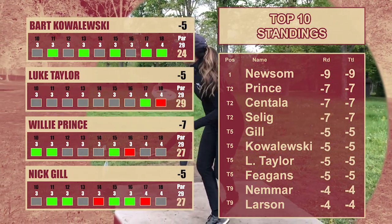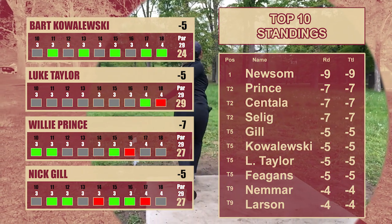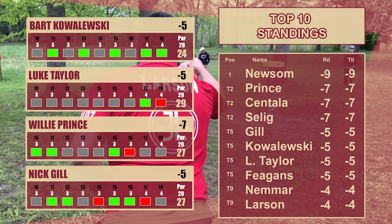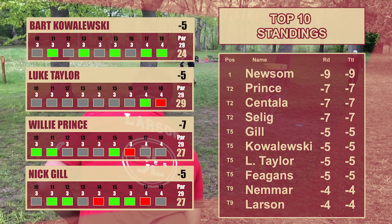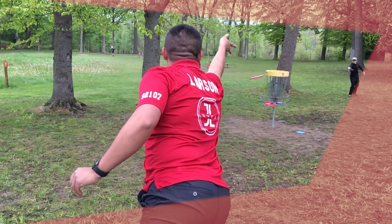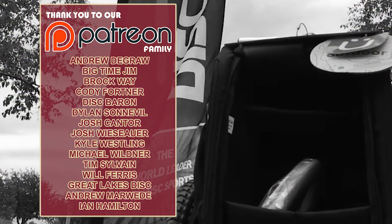All right. Back 9 finish. We have Bart at 5 down, Luke at 5 down, Nick at 5 down, and Willie here at 7. And there's a leaderboard right on the right side. We're gonna have Newsome, Raven, Willie, RJ Santala, and Corey Selig on the lead card for 2nd round. So it should be fun. And pretty tight, to be honest.